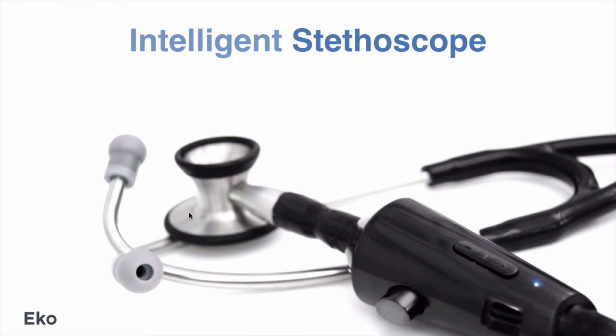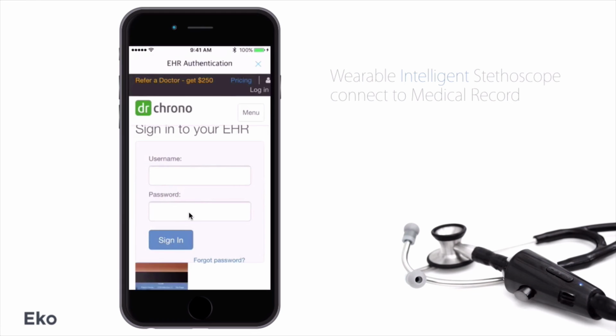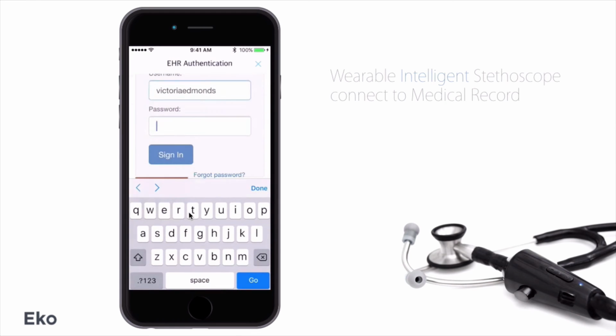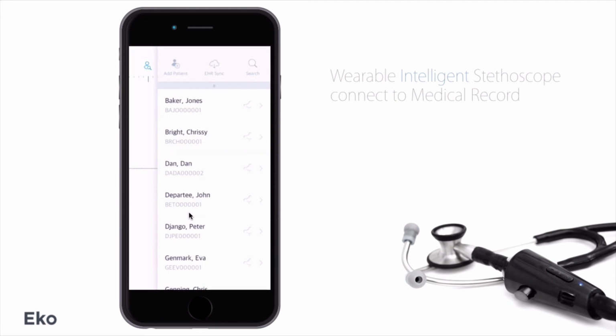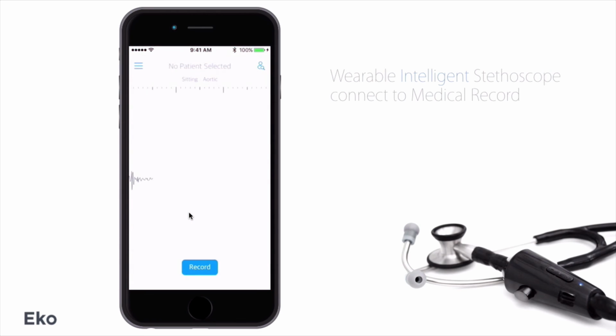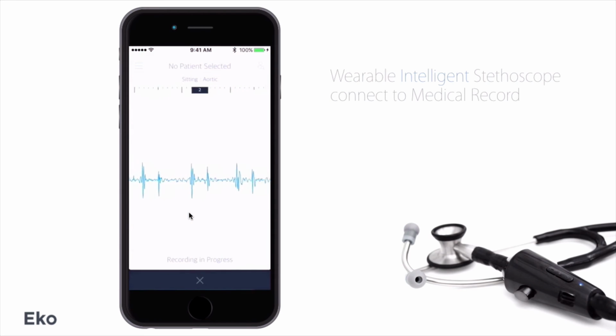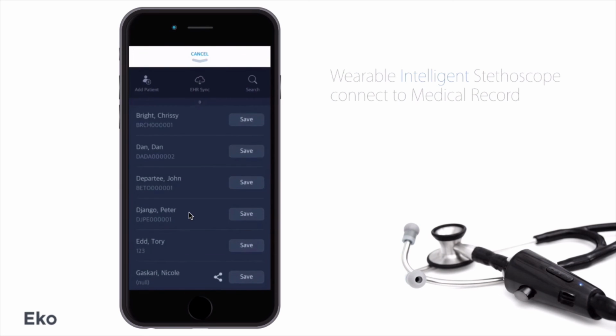The intelligent stethoscope, the Echo stethoscope. I'll show you a quick video of it. So connecting drchrono to this device, they're doing a single sign-on like Facebook, where you OAuth in. Once you connect it, this device becomes aware and pulls in a list of patients right here. You can select the patient, select how the patient is laying, put the device on the patient, get the heart rate reading, and then that goes into the medical record when you hit save. Simply hit save, boom, goes right into the medical record.